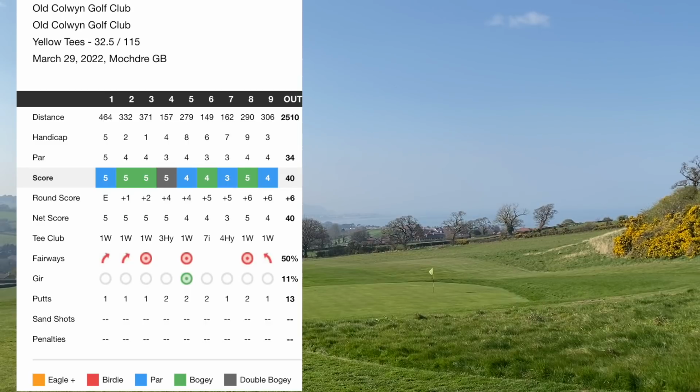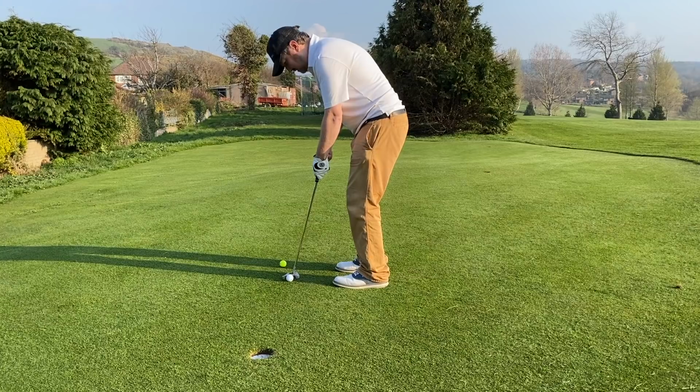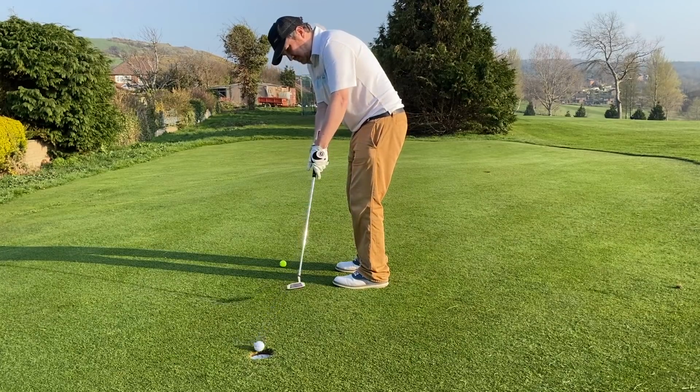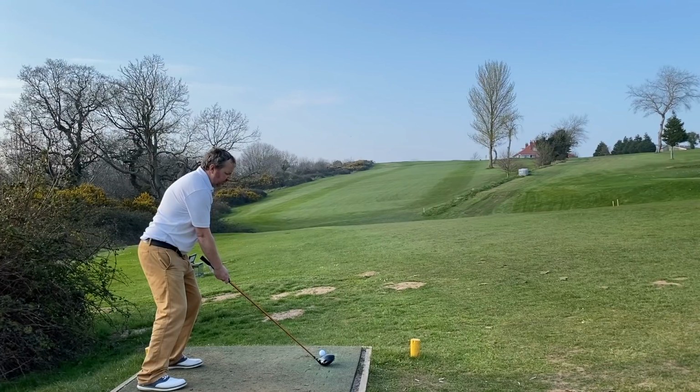Just one note about the course, they still had some winter tee boxes. This was the end of March and they're all completely gone now, so it's normal tee boxes, and a couple of the fairways weren't cut as well on this day, but you just have to play what's in front of you. And I enjoyed the round anyway, and especially it was nice as the sun really came out on this afternoon. Just drilling a few putts after the round here, as it's definitely much needed.